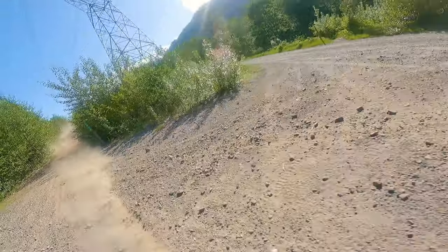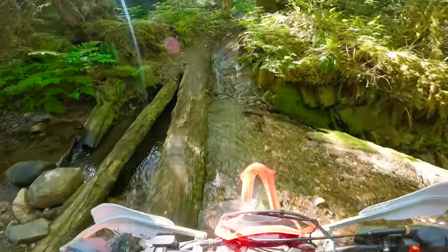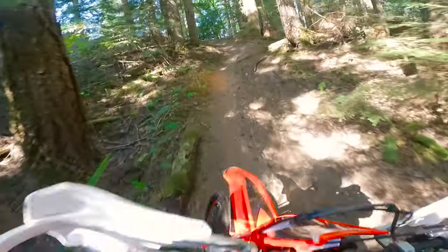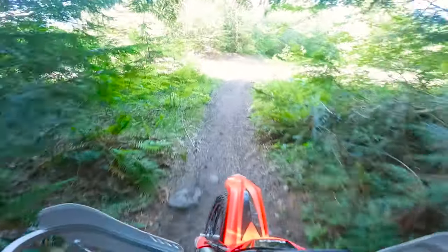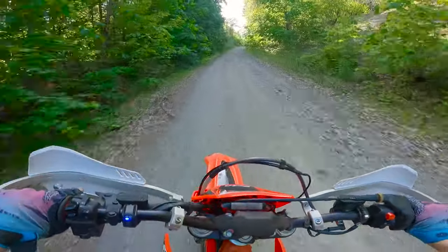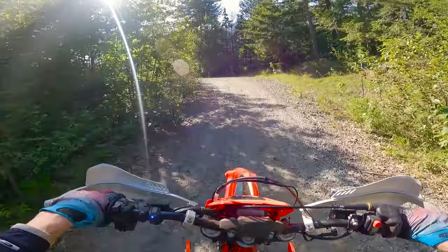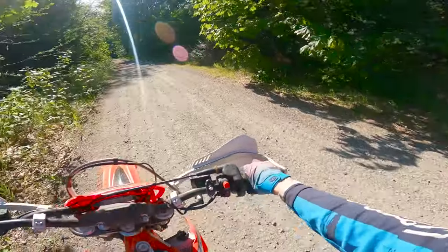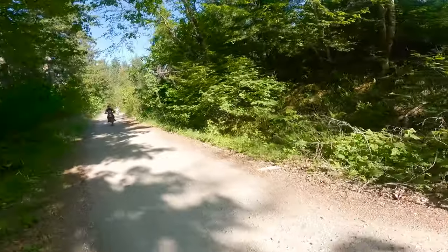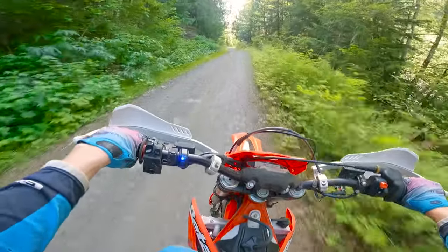At this point, I'm really starting to feel comfortable. Oh, that was fun. So now we've made it over to the far east side, and we're gonna try and go all the way around the east side and up the back side of the mountain to try and see if we can get into this mine.